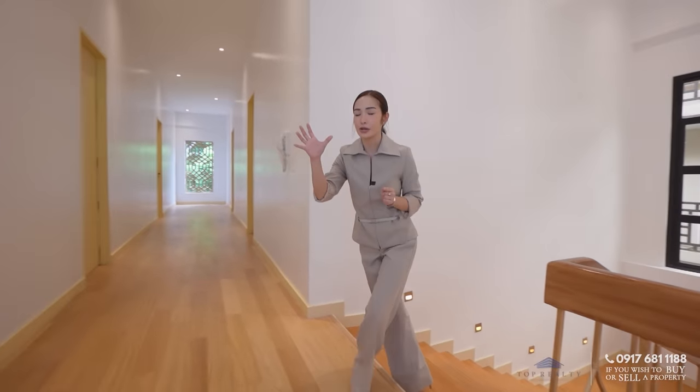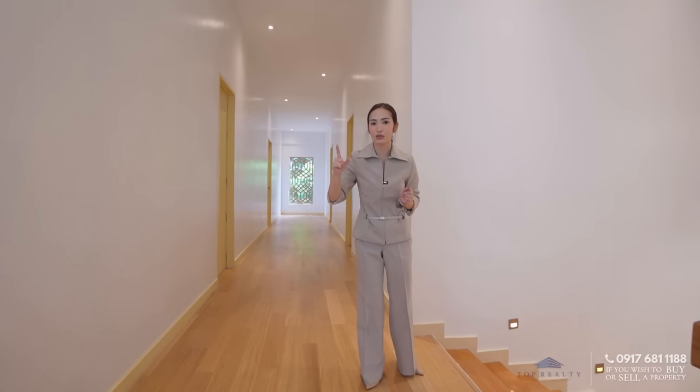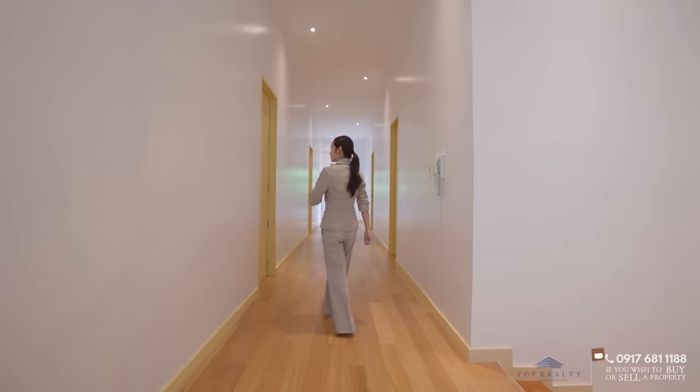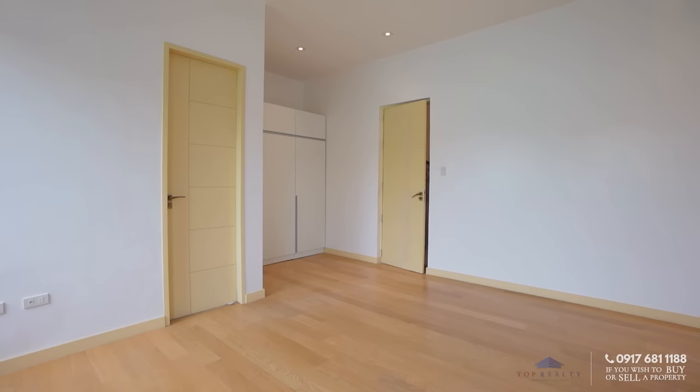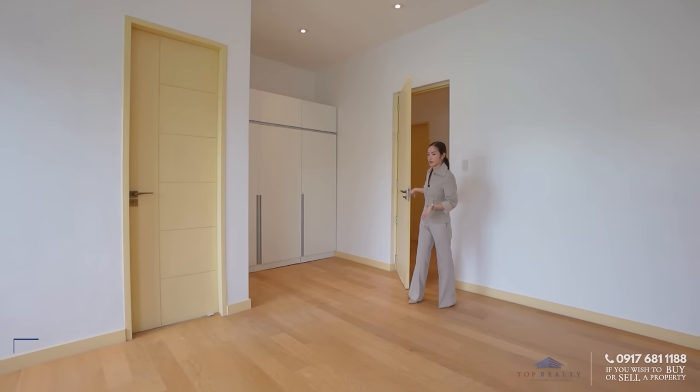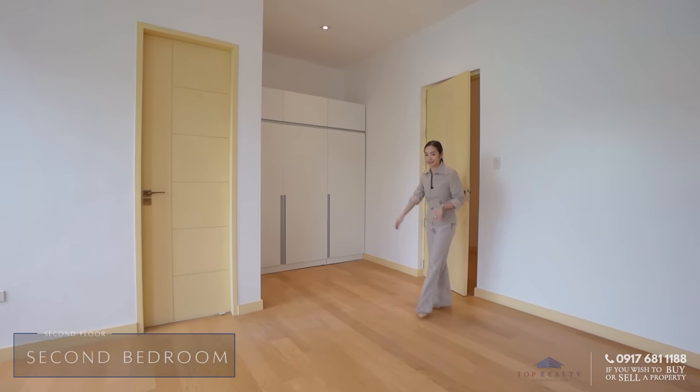We have five bedrooms over to this floor. So let's check out the first one. So the first room actually has a very good size.